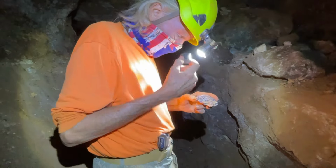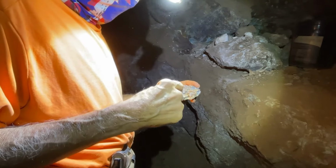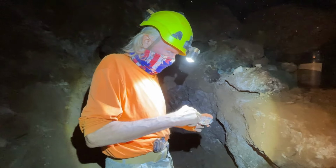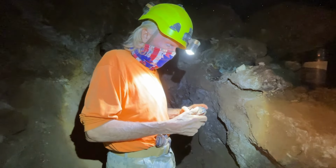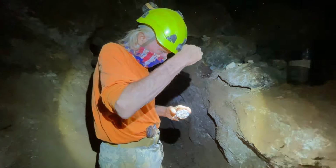Beautiful. These are in the form of like bubbles. Yeah. And those bubbles are called botryoidal formation. So anytime you see it, whether it's on a wall or a rock, you have these small bubbles and stuff, botryoidal formation. Okay. So that's pretty cool. That's definitely chrysocolla right there.